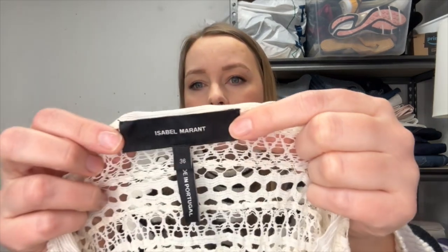The next thing, this is from Isabel Marant. This I actually found at the bins, and I was so excited. I thought it would sell so fast. I have like 5 or 6 items in my closet from this brand, from Isabel Marant, and every time I find it, I'm just so excited, but I've never sold one piece. I don't know if I'm just pricing them too high or if I'm finding the wrong styles. I don't know what it is, but I cannot move this brand.